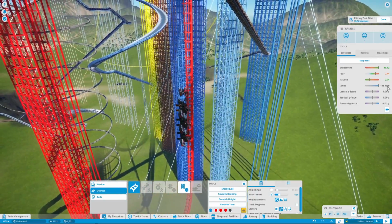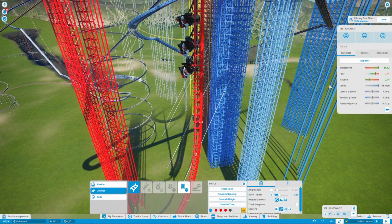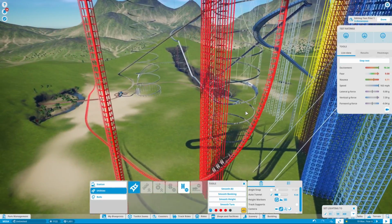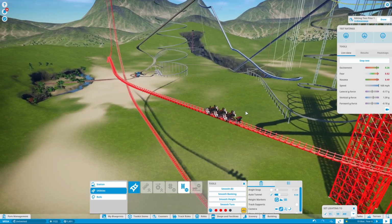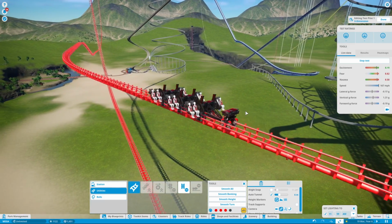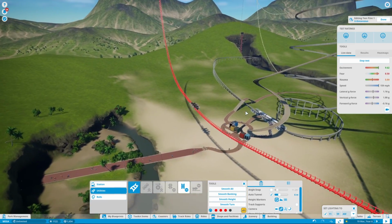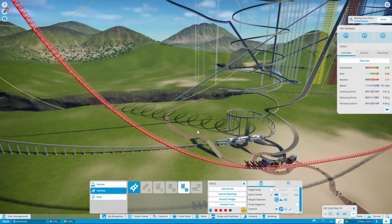Awesome. So we're going 148 miles an hour. There's 0 G's and 10 excitement. 7 fear, but, you know, that's about to change. Oh, the 7 G's. We actually hit 8 point something G's there, which is kind of ridiculous. I'm hoping Planet Coaster lets me get away with it. And it thooms all the way past the entrance of the park, which is pretty cool.